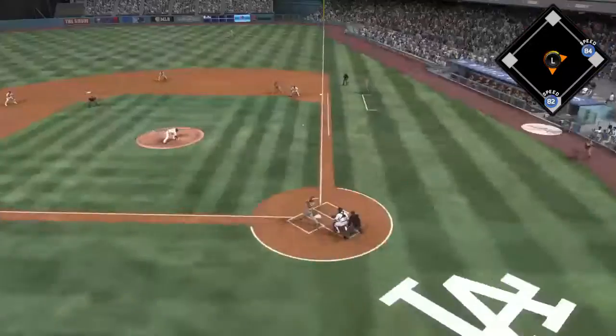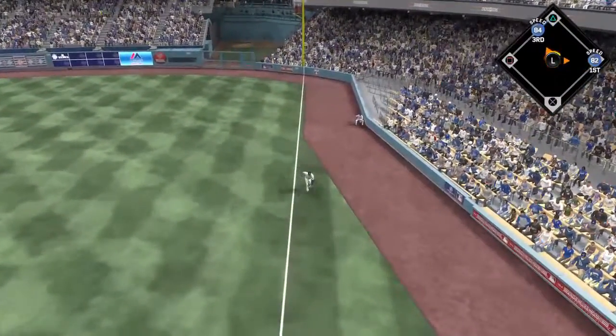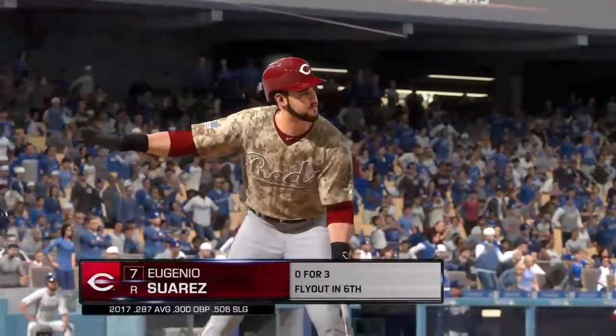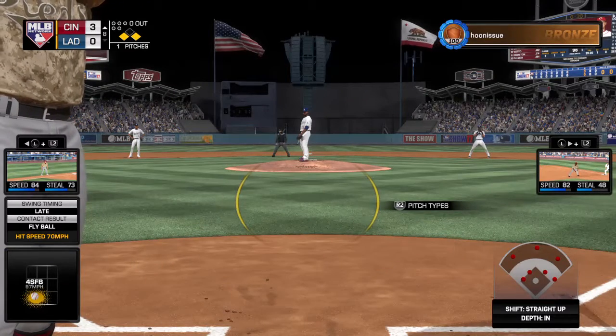Here it comes. Votto. Swing and a ball lifted in the air toward the line and right. And that'll get down for a base hit. And now they'll have runners at the corners to start off the inning. Now at the plate, Eugenio Suarez. He could really use a knock here. 0 for 3 in the game so far.